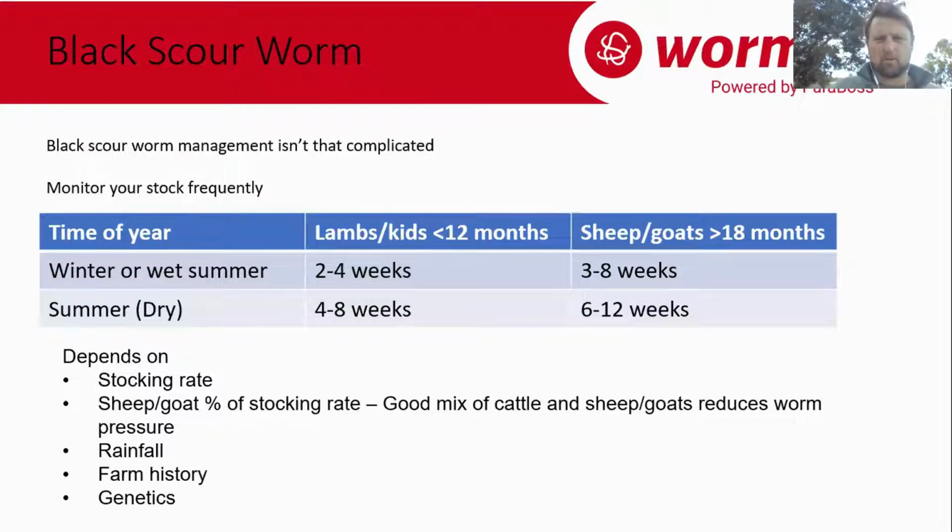You've got a wonderful relief valve for 6 months of the year, where you can utilise stubbles and stop contamination of your pastures. So that percentage of sheep and goats and cattle as a comparison of the whole farm is really important. Rainfall, farm history, and genetics. And genetics is one that we're seeing pretty substantial improvements in, with people selecting low egg count animals, which reduce the contamination on the farm.